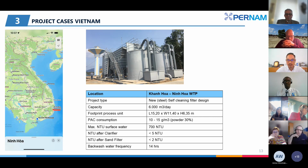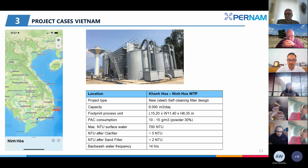NTU in groundwater can be up to 700 NTU, after clarifier 5, and after sand filter 2. The backwash water frequency is a little bit fast, 14 hours, but that's also because of the original design. It's a self-cleaning filter design. If it was up to us, we would design it differently, and I'm sure the backwash water frequency would be longer then.